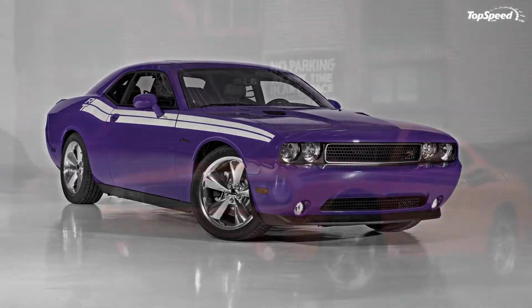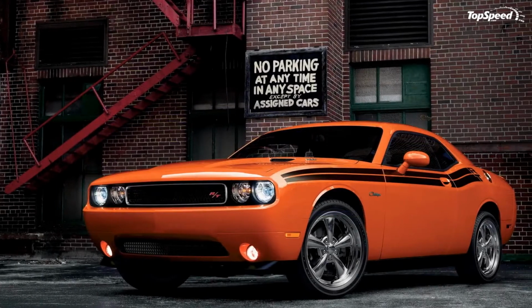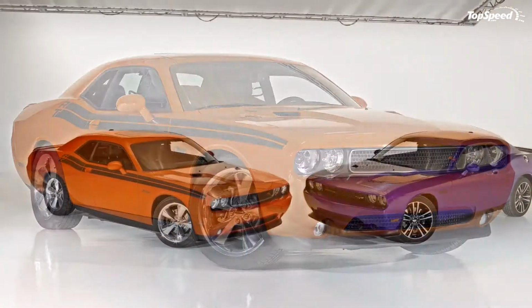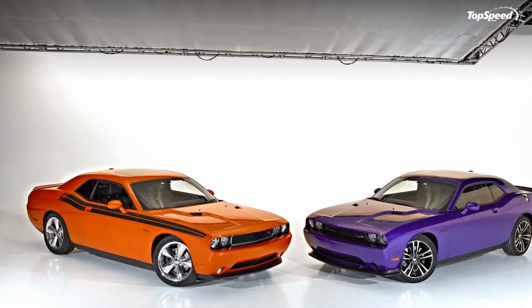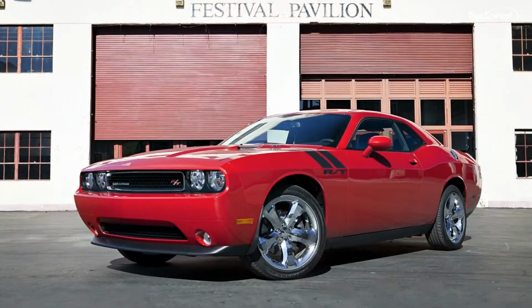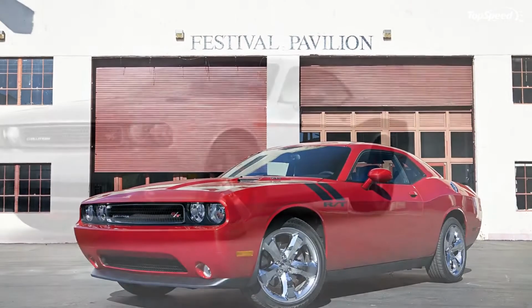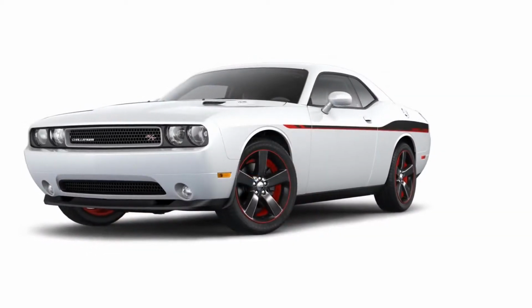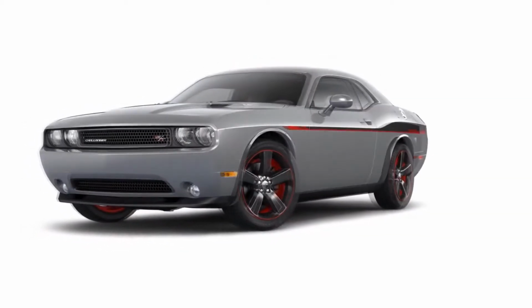The 2013 Dodge Challenger RT and SRT8 392. Dodge Challenger RT and SRT8 models will enter the 2013 model year with the addition of two new exterior colors, Plum Crazy and HEMI Orange, combined with full-length dual center stripes. Dodge also offers a series of updates for both the exterior and the interior.